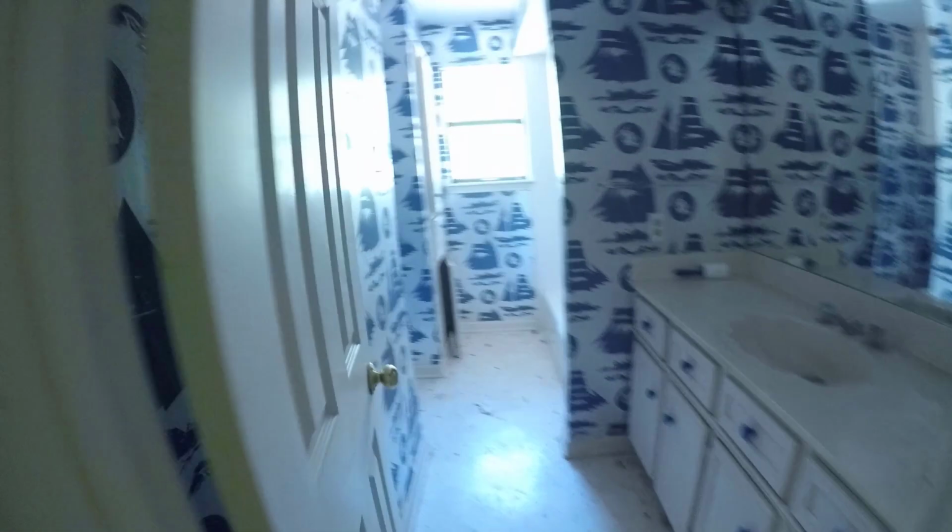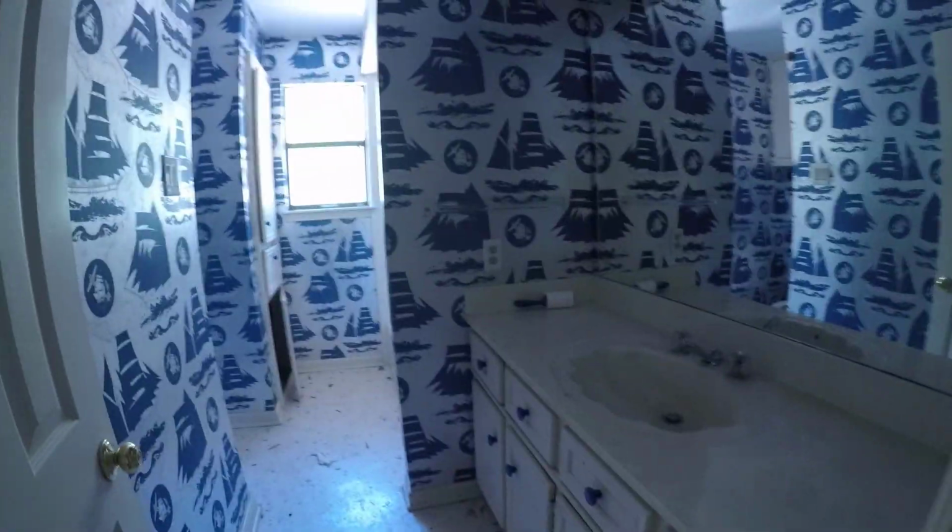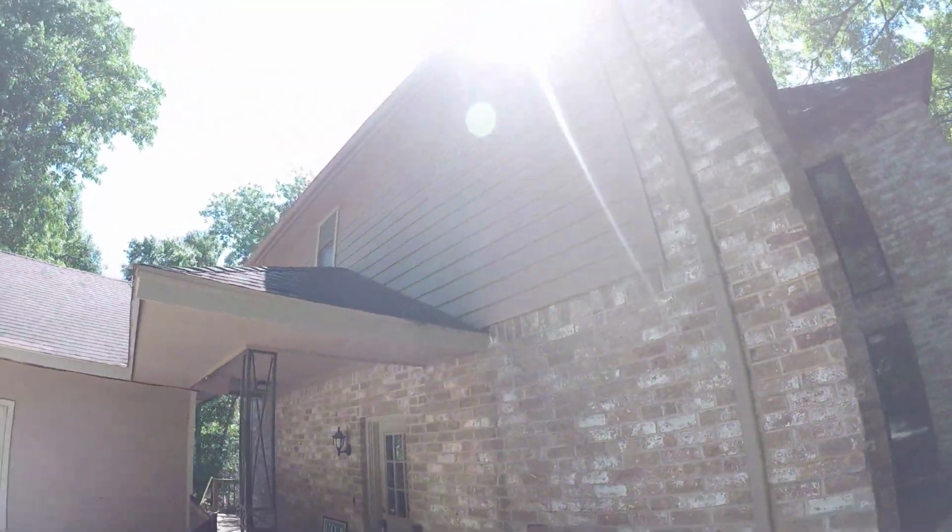The original owners were here for 40 plus years and built it. This is another bathroom, making your third bathroom out of 3.5 baths. Just needs a little bit of tile work. And the fourth bedroom. Now, as I mentioned, the dimensions are below. Take a look at the outside.